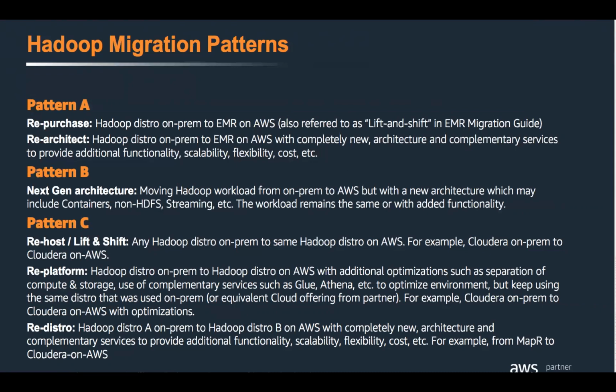The next pattern that we are seeing takes one step further. That is a next-gen architecture. In the next-gen architecture, you're getting all the advantages that you get in re-architecture. But on top of that, you are not dependent only on HDFS. You may have non-HDFS components as part of your big data ecosystem. On top of that, you'll have streaming analytics and streaming machine learning on the fly, advanced analytics on the streams, in-stream analytics. Your workloads still do similar things, but you have a next-gen architecture capability to take your environments from point A to point B.